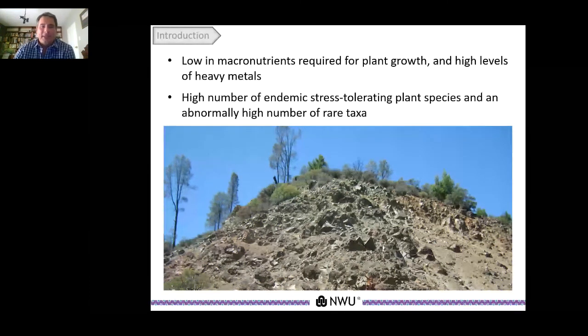So as you would expect, there's a high number of endemics in these areas, and the plants that occur there are quite rare.